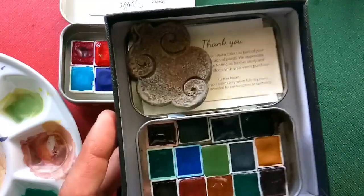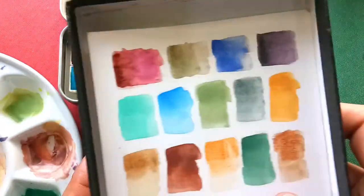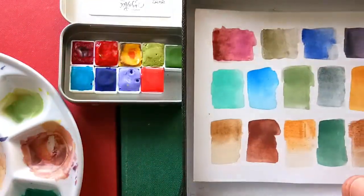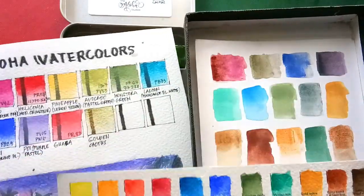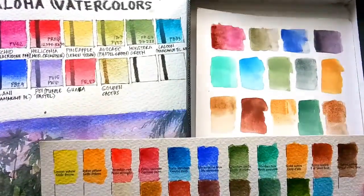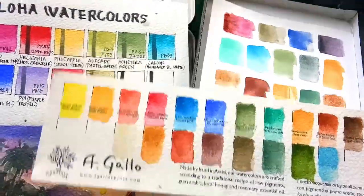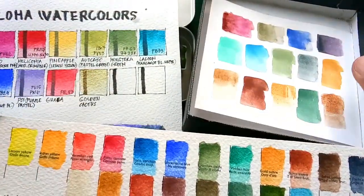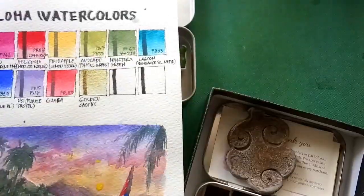And this is the set. And she also gave me a brush rest as a freebie. And this is the color. So maybe we can compare the three. But as of now, I'm not sure if it would be fair to compare the three, because I believe they are completely different handmade paints in terms of characteristics and materials. But anyway, let me know in the comment section if I should be making a comparison of the three or should I collect more. Let's see.